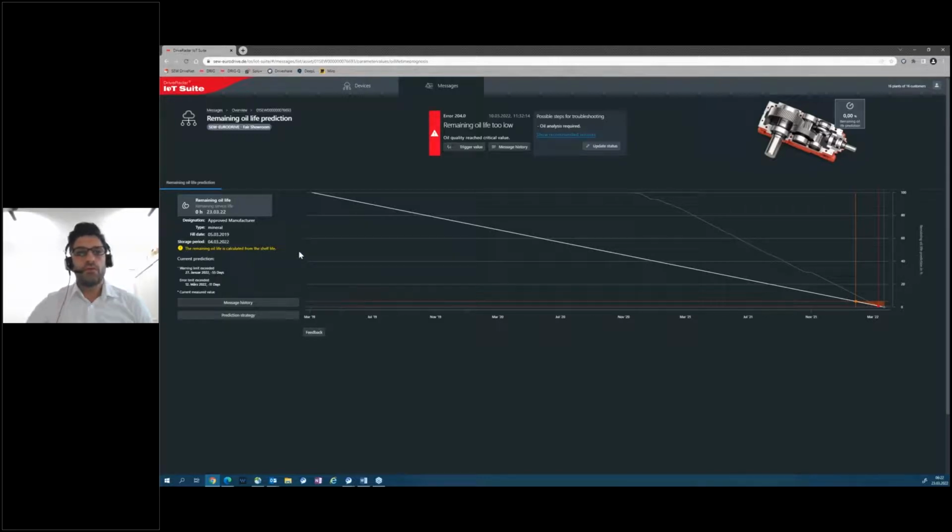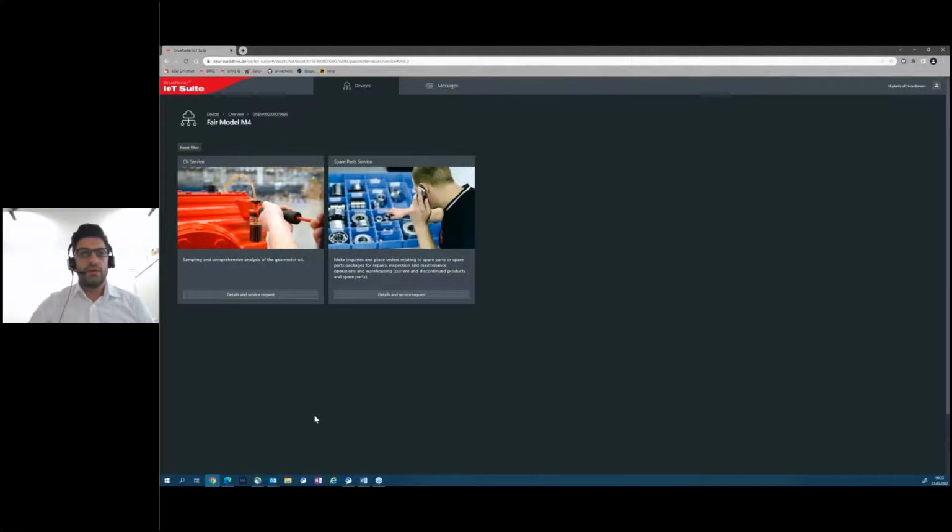All the error representation is given in the same way, and I would like to give you an example here. The arrow shown above provides a short description and the date of occurrence. Next to it, you get a recommendation for the next action. Also, the corresponding services recommended by SEW are linked here. Let's have a look at them. In this case, I can either request an oil analysis or get a quote for a new oil fill directly. If I'm interested in further services, I can also display all available services by resetting this filter.